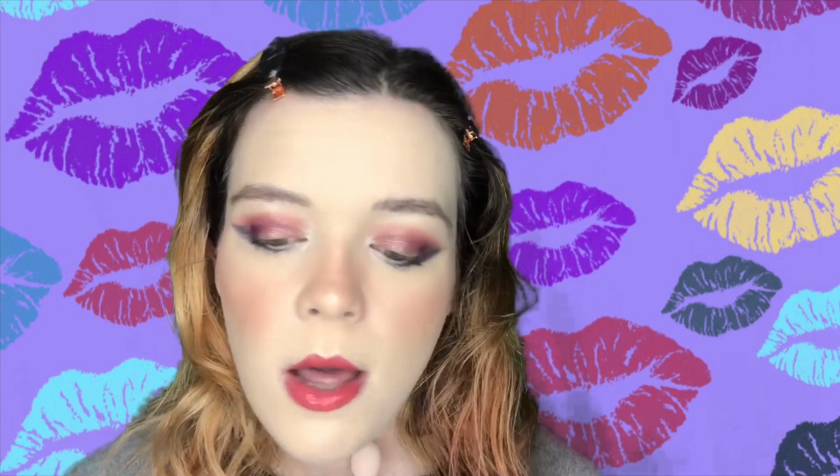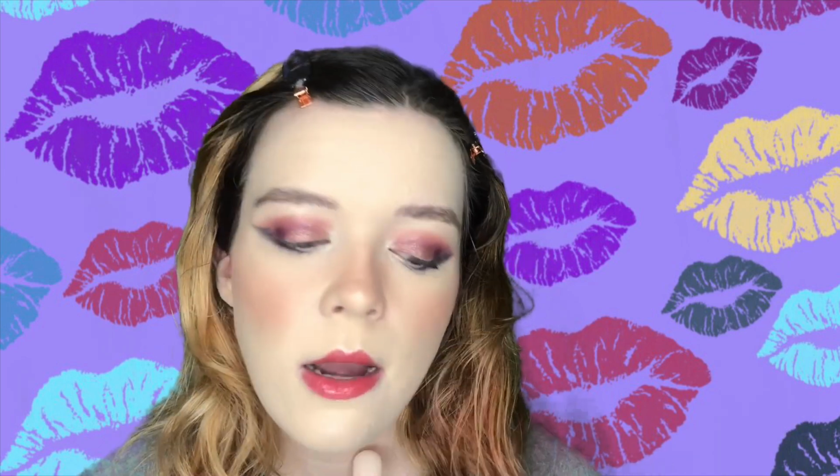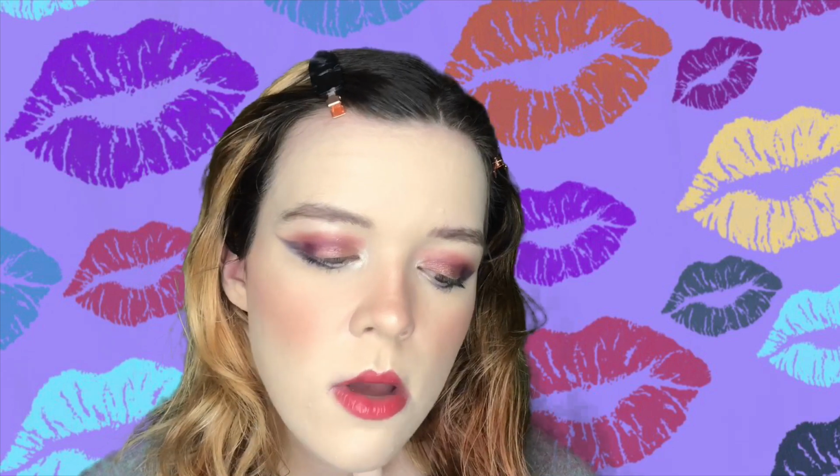They apply really well, so that's the palette and the five shades she picked for me and what I did on my eye. And this came from the advent calendar from last year. I was able to get it because they were on sale.